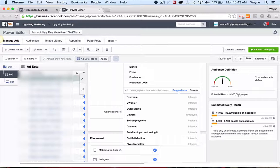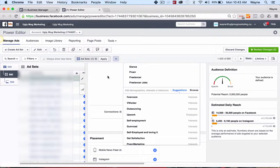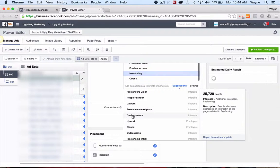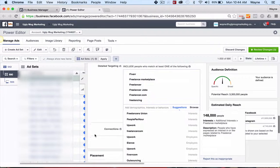Let's look. We're at 3 million people now, right? So we went from over 470 million all the way down to only 3 million people. So we've done a good job of bringing that audience way back down into a more reasonable, more realistic audience. So I'm just going to look around here, keep adding a few that make sense.